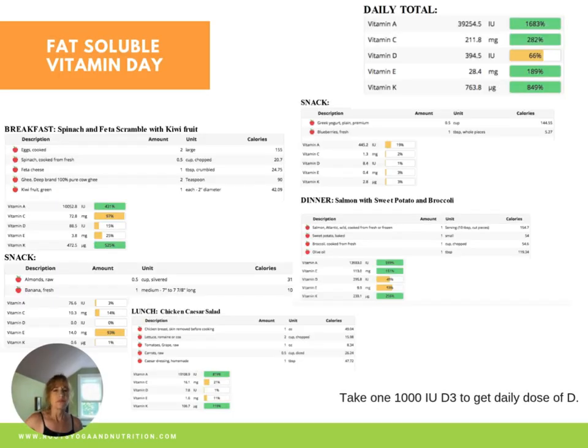So this is what I did in Chronometer. If you are experimenting with Chronometer after macronutrients, you could now take a look at tracking the micronutrients, the vitamins, and the minerals. And so this was just a day of looking at whether or not we could get our vitamins to 100%. Vitamin D, like I said, is really going to be from outside.